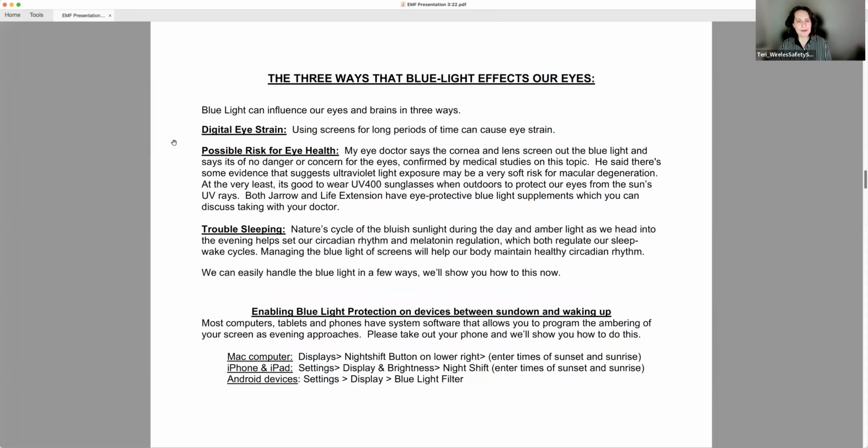So the first thing is blue light can really strain your eyes. I've heard people say, God, my eyes hurt so much. I've been on the computer all day. The second thing is that there is a possible risk for long-term eye health. My eye doctor says that the cornea and lens screen out the blue light, and there's no danger or concern for the eyes, and that there's been a lot of medical research on this.